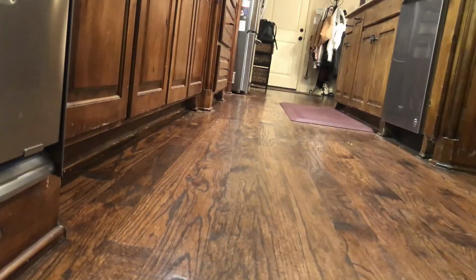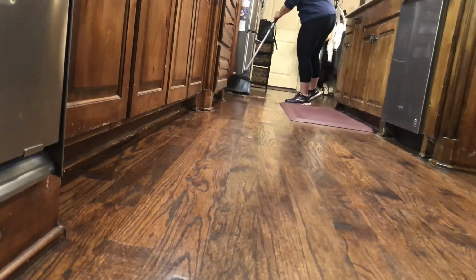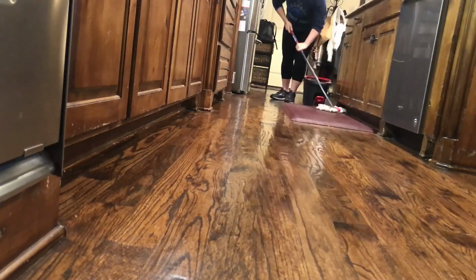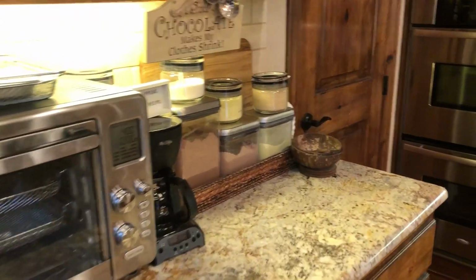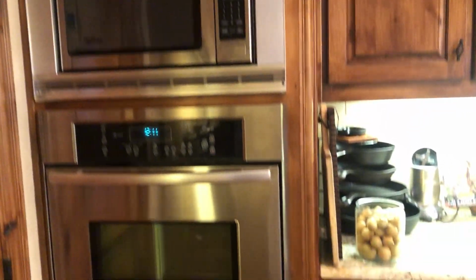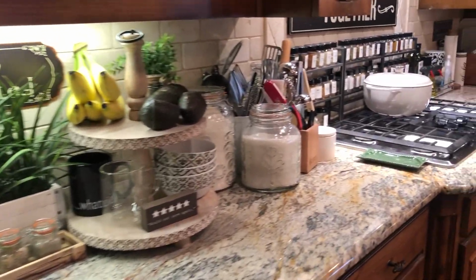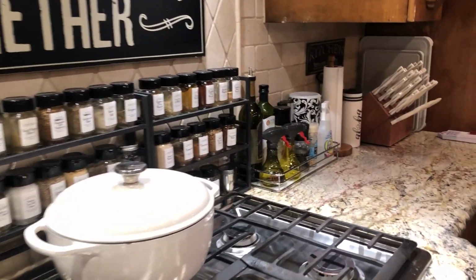Final step is getting our floors clean. So I'm going in and I'm giving it a good sweep, and then I pulled out my spin mop. Love this mop. Absolutely love it. So easy to use and makes mopping so simple. And I used Bona hardwood floor cleaner. And here we go. We are all cleaned up. Countertops are clean. Everything is organized and put back and wiped down. It makes me so happy.